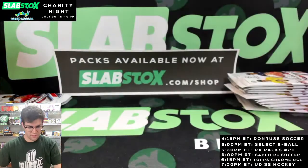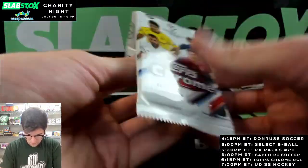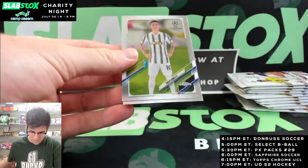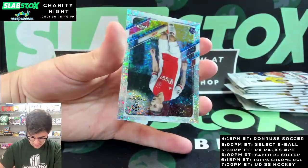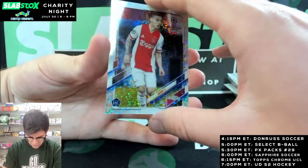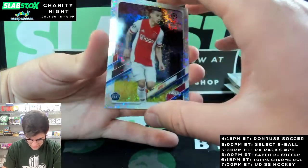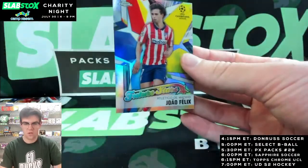Joe G with 7. Paulo Dybala, Mendy, that is a sparkle of Anthony, or mini diamond, Anthony for Ajax. It's a nice card, rookie card, and a João Félix Future Stars.